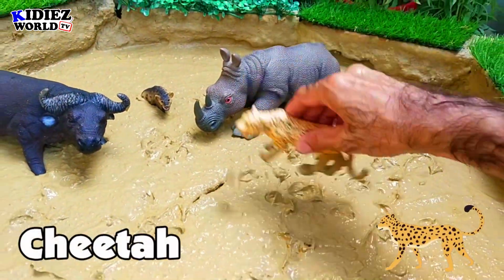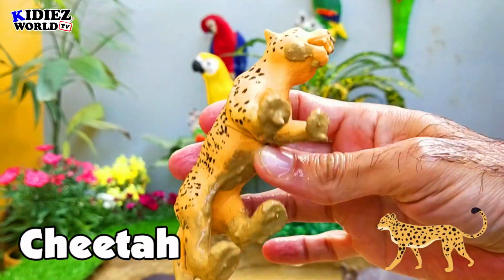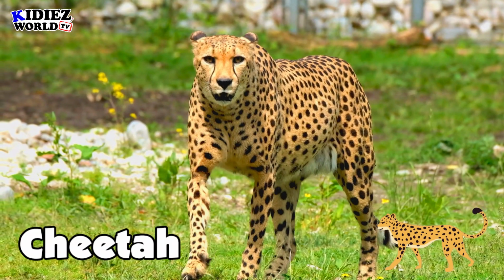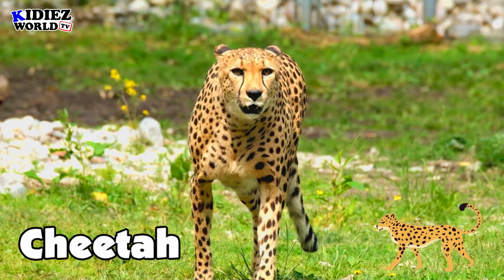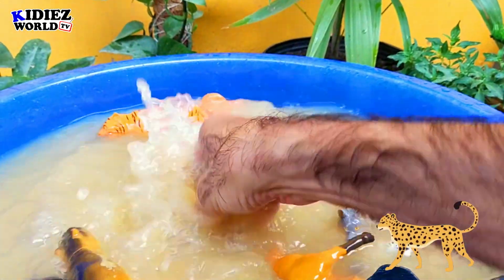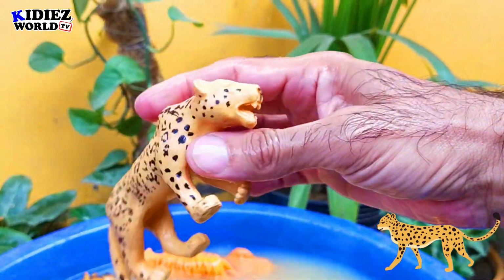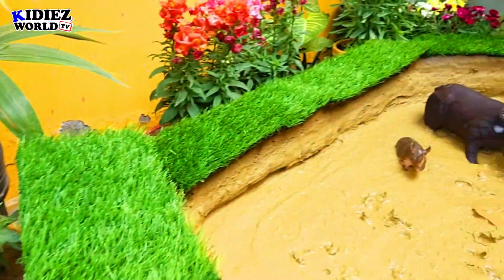That's a cheetah. That is an African cheetah. By diet, cheetahs are carnivorous. And these are beautiful wild cats. Cheetah. Let's check out the next one.